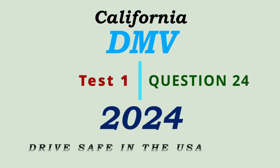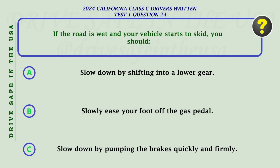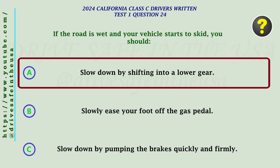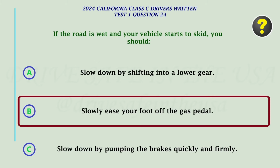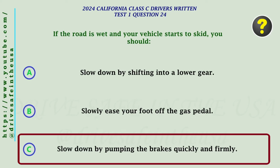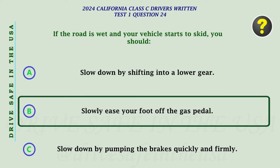Test 1. Question 24. If the road is wet and your vehicle starts to skid, you should: Option A. Slow down by shifting into a lower gear. Option B. Slowly ease your foot off the gas pedal. Option C. Slow down by pumping the brakes quickly and firmly. The correct answer is slowly ease your foot off the gas pedal.